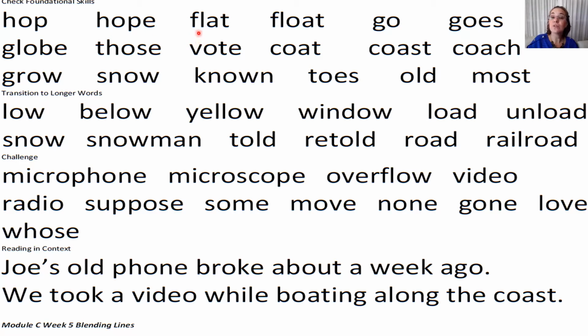Keep going. Flat, float. See how the vowel team changed it? Here we go, keep going. Go, goes. Globe, read with me. Vote. Coat. Coast. Coach. Did you catch the changes?